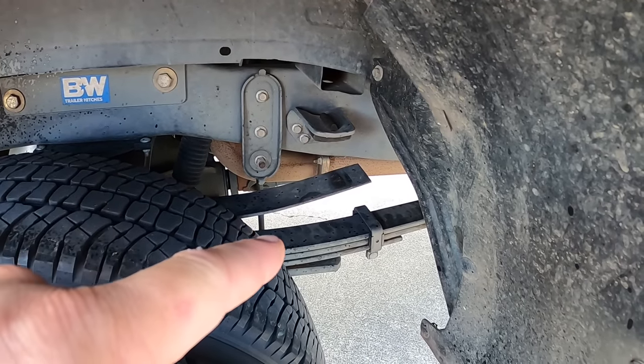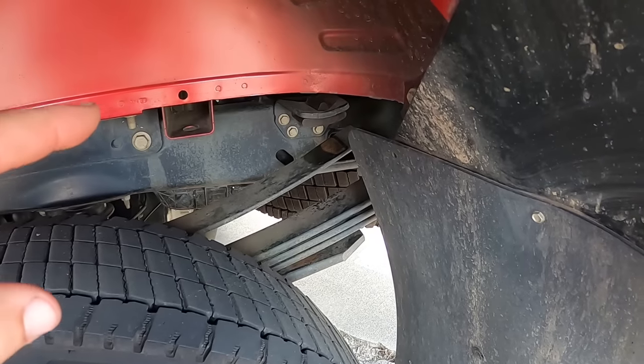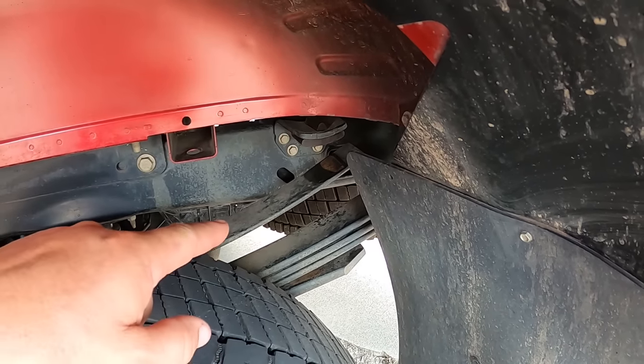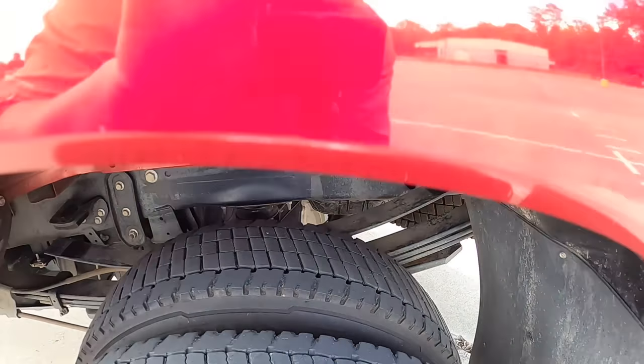It has four leaves and an overload. This is the rear leaf spring on the Ford F450. It also has four leaves and an overload. More on that later when we hook my camper up to them.